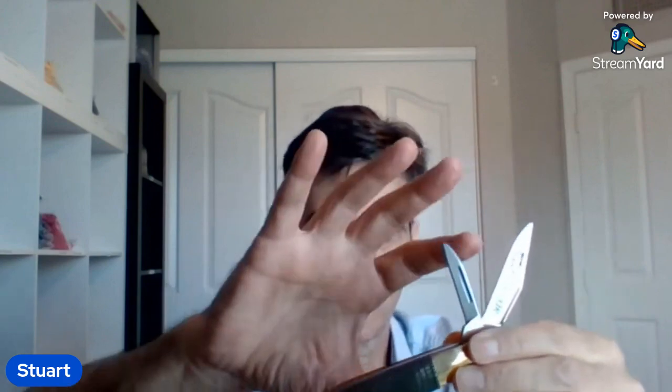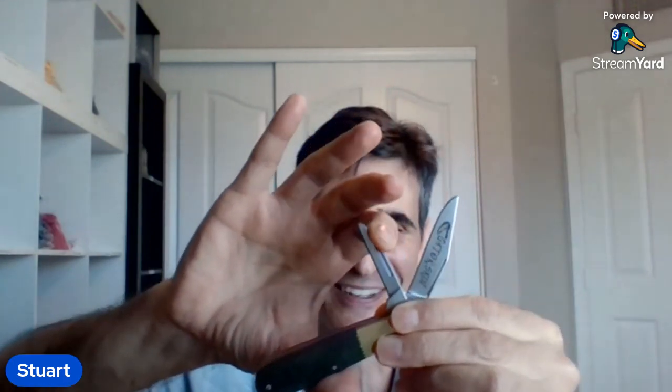The handle material, I hope people can see all these, but the handle material's real pretty. And it does look like alligator skin, but it's bone. Wow. There. See it now? I can. Yes, definitely. You can see the scales now. Yeah. I hope this whole video people can see the scales. Well, we can't see the knives, but right.